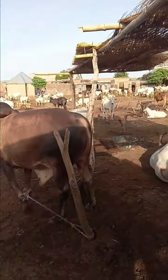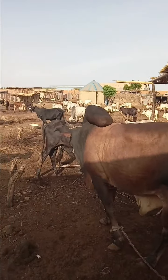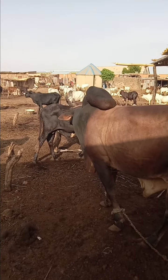This one is still Bokolo, but the torso in the back is big. You can say, this one. What breed is this? It's just not normal, Yankali cow. They fed it well. Yeah, they fed it well.